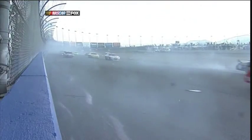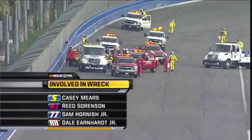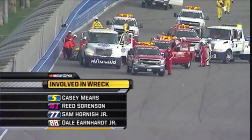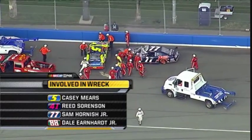You could see how high the hood was already buckled up on Sam Hornish's car. Mears was just sitting there, almost sitting still. Look at all that fluid there, Larry. Hornish was pretty much a passenger by then. Yeah, and I'm not so sure he could have done anything about it anyway. He probably lost brakes by then, and he couldn't see where he was going, and he was probably as shocked as Casey was when he ran into him.